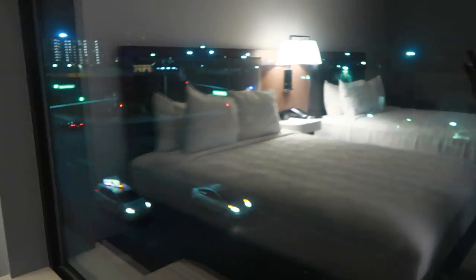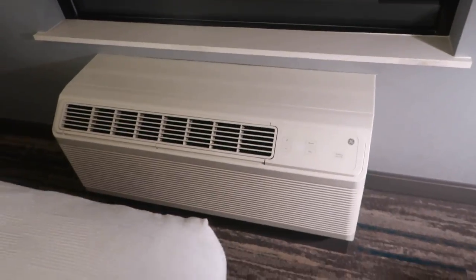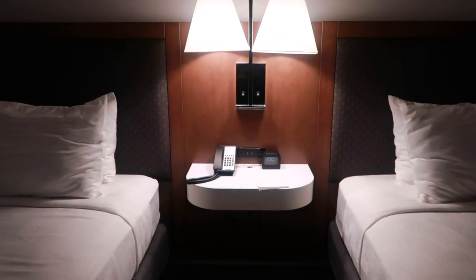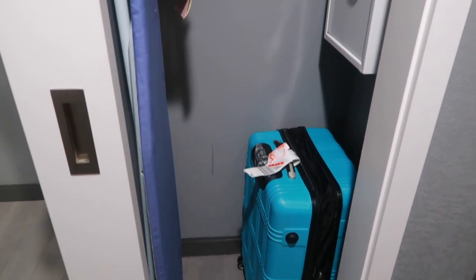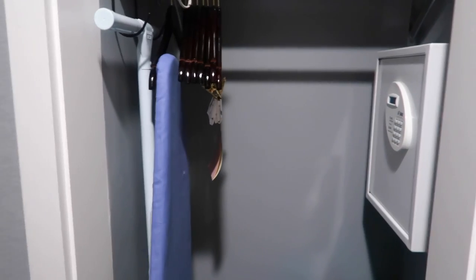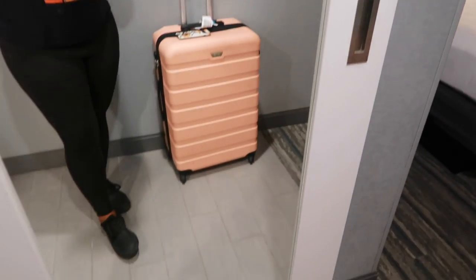Now, our view, of course, you really can't see it, but we are at the intersection of Sierra Vista and University Center. The AC blows out cold air, so it's very comfortable in here. And then over here you have your center table, telephone, clock, alarm, so forth and so on. And then your thermostat is right there to control. The closet is a very decent size, enough to fit maybe 3 or 4 suitcases inside. They have a safe box, an ironing board, and some coat hangers. And a nice vanity style mirror from top to bottom.